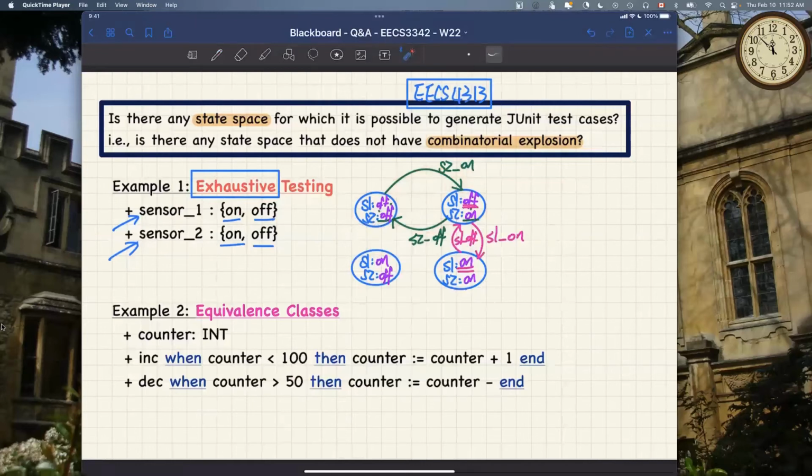Case number two is something that's more interesting, right? This might be one of the topics you will be introduced to when you take 4313, maybe later. It's something called equivalence classes. For those of you who might be interested, you can look at Wikipedia or Google, where you might see some interesting tutorials or articles with more detail. I'll give you the intuition about equivalence classes.